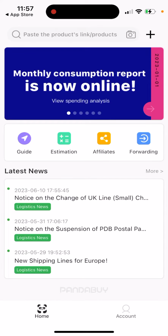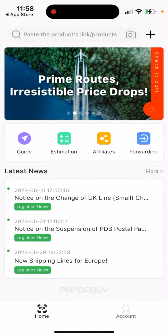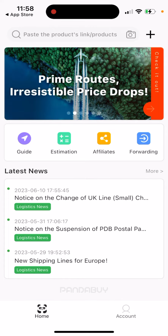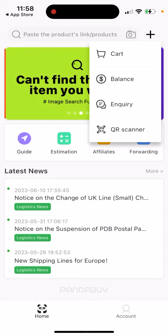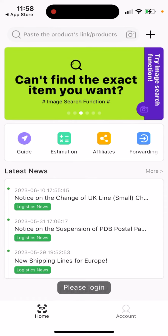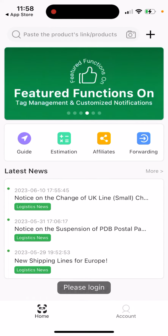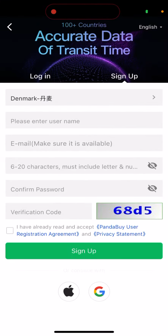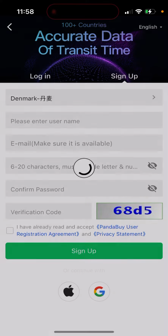I just found it in the app store. You can allow notifications, and then you can paste the product link, or you can also see your cart balance, but then you need to log in. Okay, so you need to create an account before getting started. So yeah, just create an account.